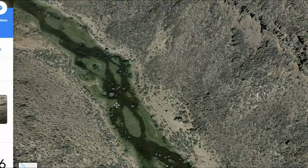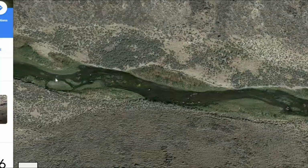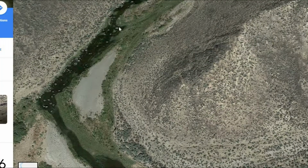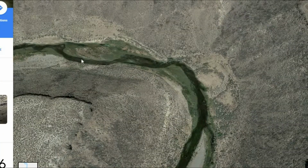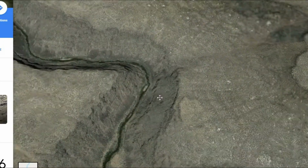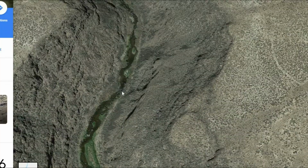There's all sorts of stuff to go through. And going through those rocks, that's when it's fun, when you're hitting those rocks. Maybe there's rocks everywhere. I just went to a random spot, but I think it would still be a fun float, even though it's not a high class float. As far as beautiful canyons go, it's not going to compare, to be honest with you. There might be some.